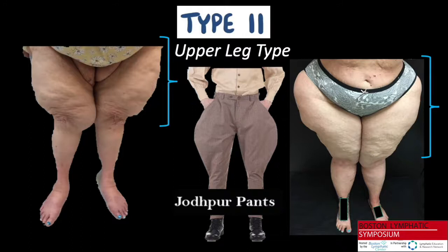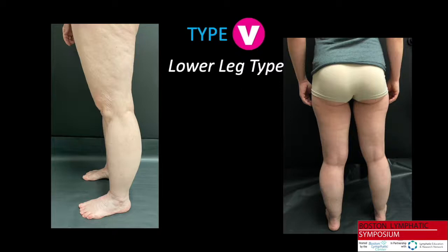Here's an example of the type 5 phenotype, or the lower leg type, where the swelling is primarily localized from the knee to the ankle distribution. This is relatively rare compared to the other subtypes, and of course, this has been referred to as cankles.